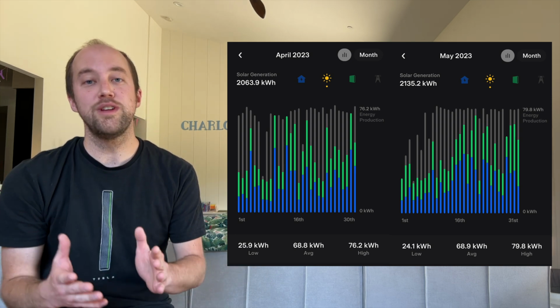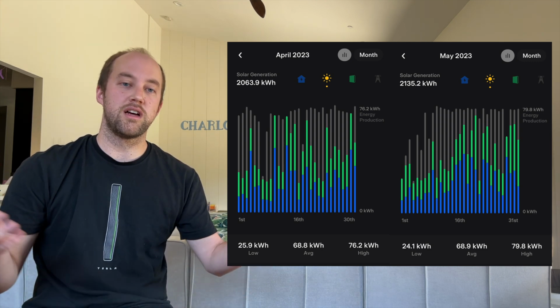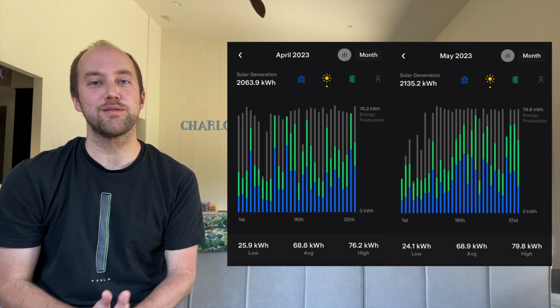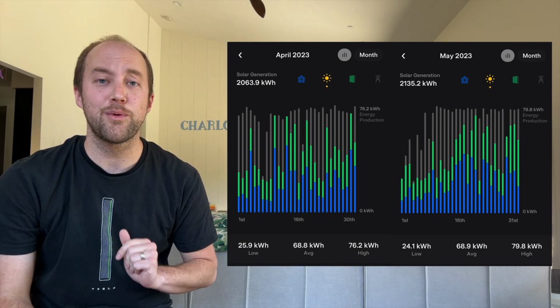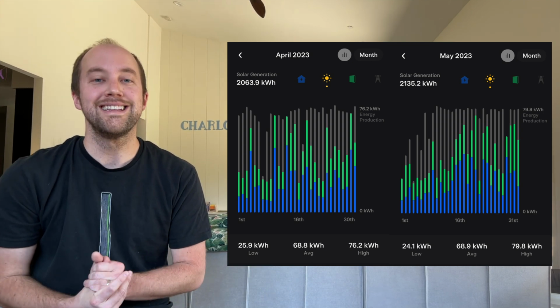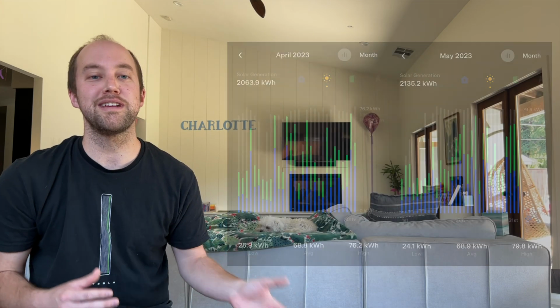Now the first week of the month, we had some rain and cloud cover, so that really stunted our production numbers here, but we still had a fantastic month. We averaged around 69 kilowatt hours of production, and you can see here that we had a peak of 79.8 kilowatt hours in production per day versus 76.2 kilowatt hours in April. This isn't that extreme increase that you maybe saw from February to March or March to April, but it's still awesome to see it increasing here as the days are getting longer and longer.